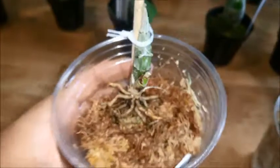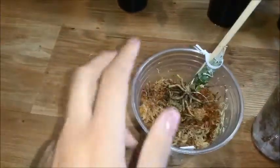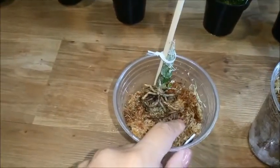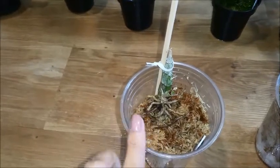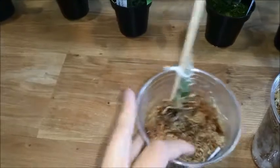No new roots or anything like that. So hopefully this one doesn't die, because I'm really scared for this one. This one does have the possibility of going to orchid heaven. So yeah, I was really excited to get this one, but hopefully it survives.